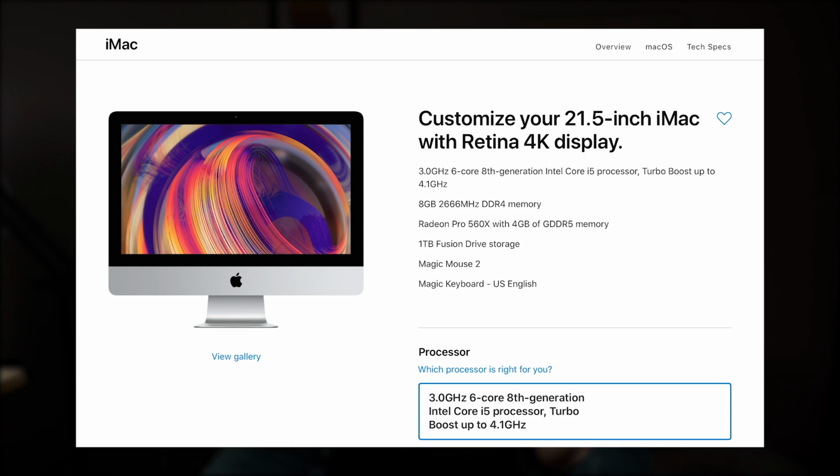Next, it comes with 8 gigabytes of DDR4 RAM, a Radeon Pro 560X with 4 gigabytes of GDDR5 memory, a 1 terabyte Fusion drive, a Magic Mouse 2, and a Magic Keyboard for $1,500. Now, when you compare this to the Mac Mini, the big differences that I see are obviously you get a computer and you get everything else you would need with the iMac, but when you look at the raw specs, there are a few glaring issues.